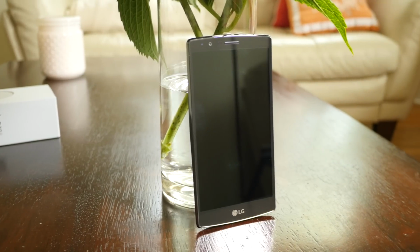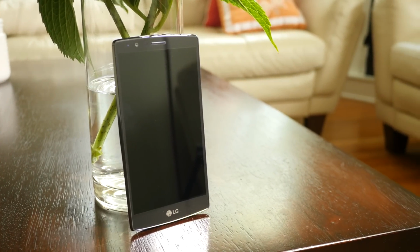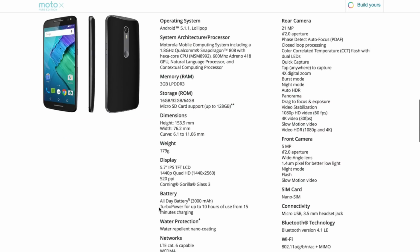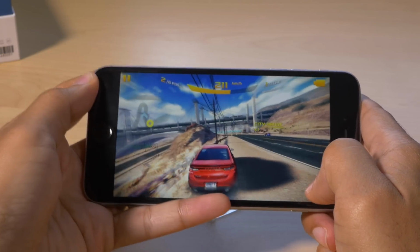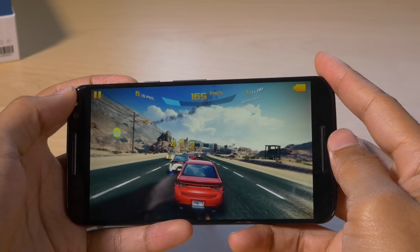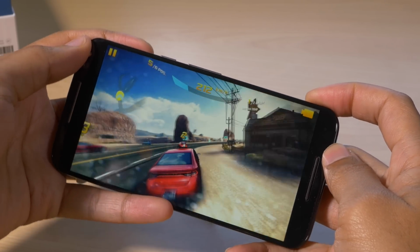The Moto X comes with the same system on a chip that is contained in LG's G4, the Snapdragon 808. It comes with 3 GB of RAM, and performance against the iPhone 6 was generally a wash. In some games like Asphalt 8, textures and particle effects seem more pronounced on the iPhone, while the frame rate felt more solid on the Moto X. I think it's safe to say that both of these phones can perform well when it comes to gaming.